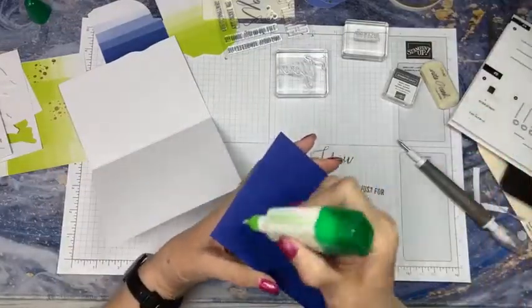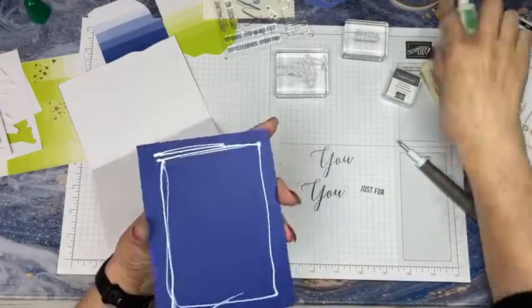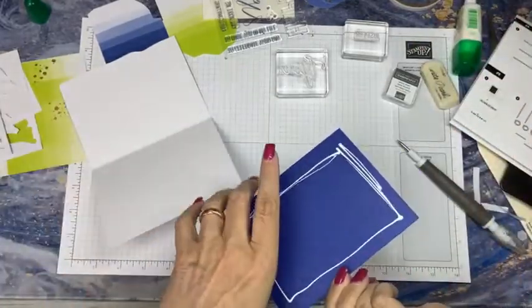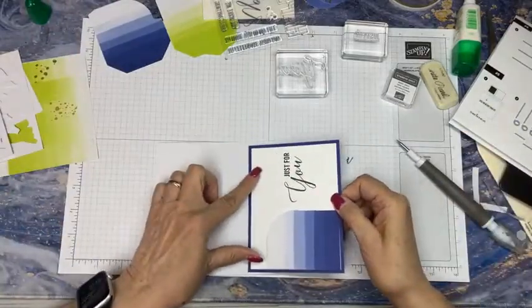Next one I'll do a little bit different. So I didn't think about that cutout on the front of the card. But it'll be okay. I'm just going to put it all the way up here.